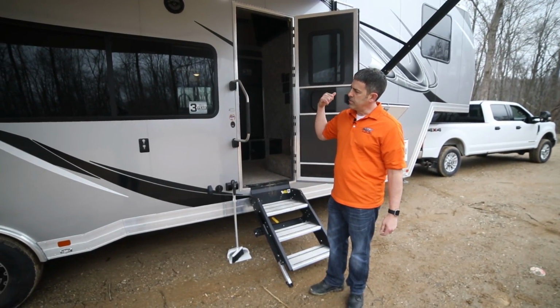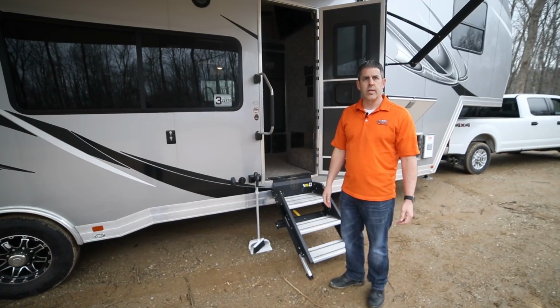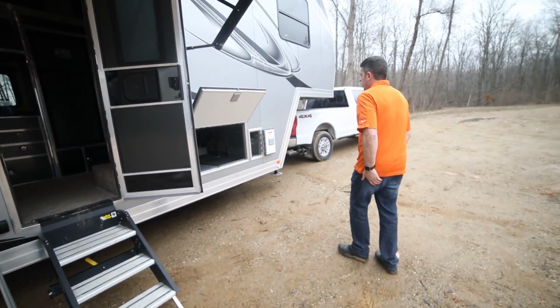The TV in the bedroom then can pop out and just slide into here, so you've got a nice TV to watch under the awning, enjoy the nice weather. We're going to move towards the front here.